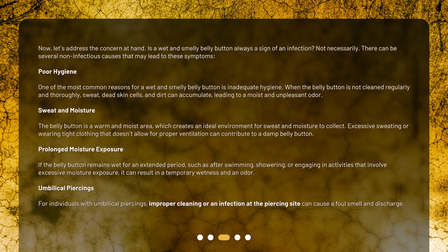Prolonged moisture exposure. If the belly button remains wet for an extended period, such as after swimming, showering, or engaging in activities that involve excessive moisture exposure, it can result in a temporary wetness and an odor.